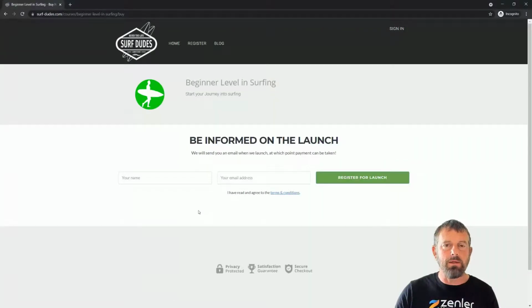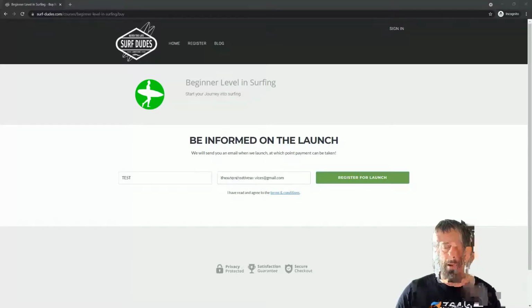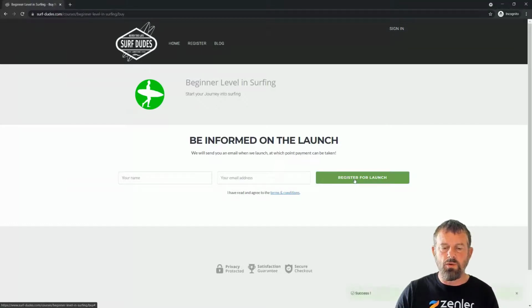You probably want to change that button to pre-register for course. And then you're going to go through to the normal checkout page, which has now been changed into a form. So I'm now going to put this in here. I'm just going to put a test email address in here, and we will fire it off and look in the site to see how it's loaded in. Okay, so now I've entered this information. I'm going to hit the register for launch, and you're going to see success comes up there. Now if you had the redirect for post action, it would then go through to a thank you page, which looks a lot more professional, but for this tutorial I don't really have to show you this.